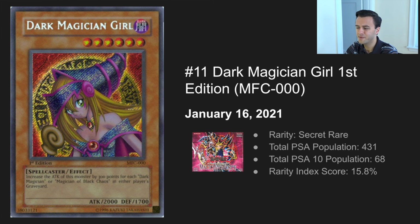When in reality, there's 68 10s, folks. That's not the hardest thing to get in PSA 10. There's a lot of those out there. You can find this on eBay if you're looking for it. These come up every once in a while, right? They're expensive. People charge a lot of money for it, but there's 68 of them available. When you compare that to the Black Lotus, or you compare it to the left foot and some of the other things we looked at, not that hard to get in comparison.